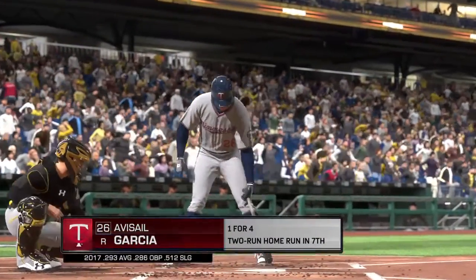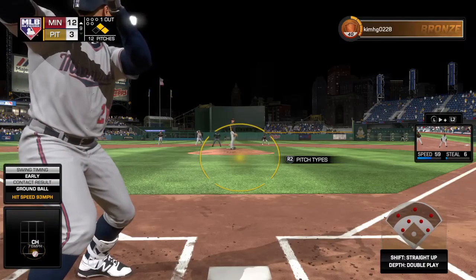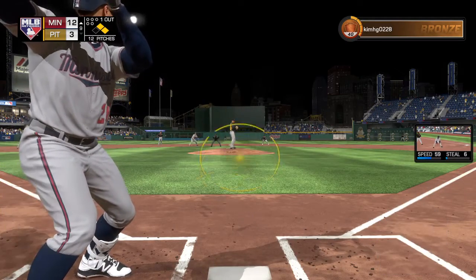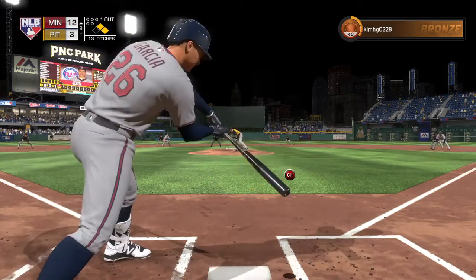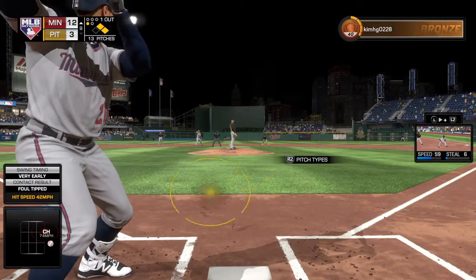So striding in, Avisail Garcia. He went deep for a 2-run homer in his previous at-bat. Getting a few steps off second there. Now the pitch. First pitch changeup, chopped foul right at the plate for the first strike.